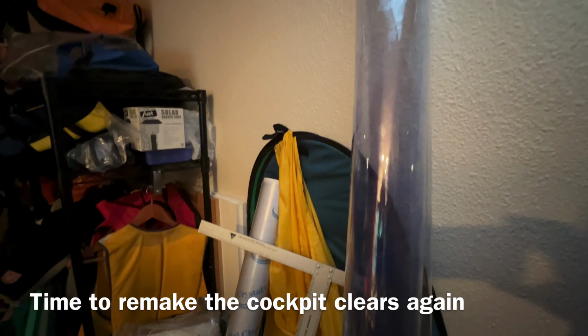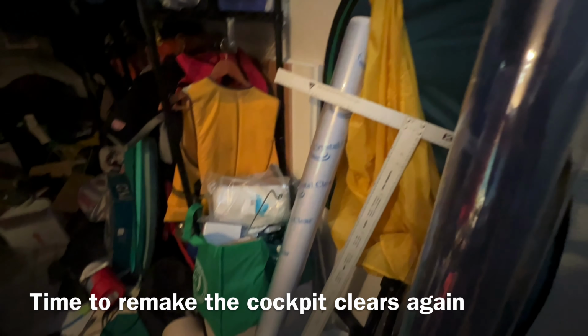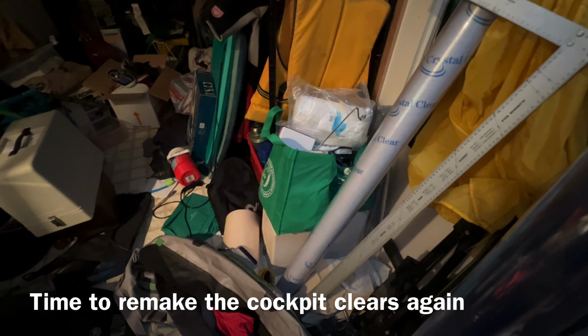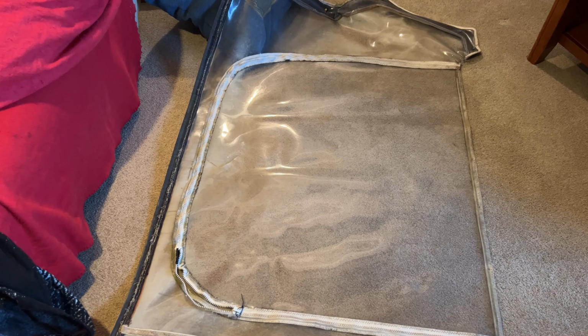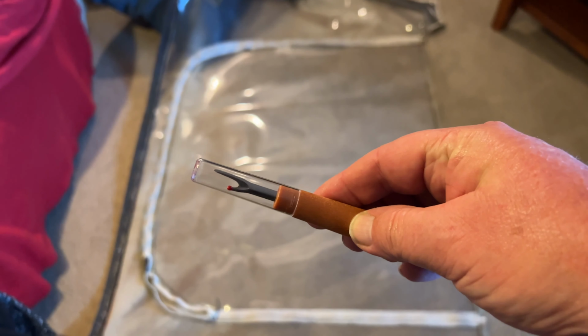Right, well, my supply of crystal clear vinyl, and down there's my supply of sewing bits, including the walking foot machine, so let's have a look. I think the plan first up is unpicking.